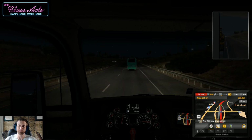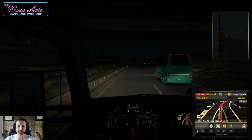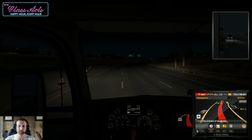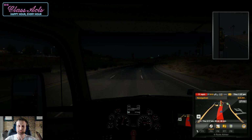This drive is going phenomenal. I mean, we haven't hit anything yet, and we're just hauling ass. 70 miles an hour and 55. If we see any cops, blowing them away. Blowing them away.